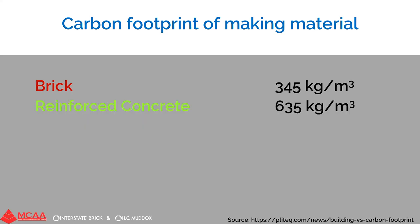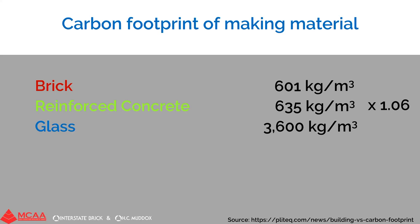So reinforced concrete is roughly 635 kilograms, so twice that of brick. There is some information in the industry that says 345 is actually a little bit low. It's maybe more like 600 kilograms per cubic meter. So it's a little bit less, 6% less than reinforced concrete.